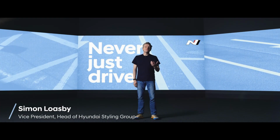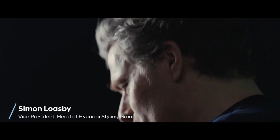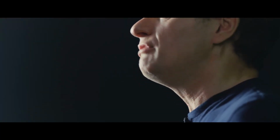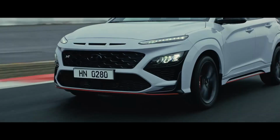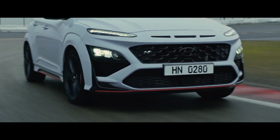Hey everybody, my name's Simon Loseby. I'm head of Hyundai Design. When the Kona was launched back in 2017, it made quite a splash in the B-SUV segment with its unique and unconventional style. Kona's youthful and adventurous spirit appealed to customers of all ages. And after years of anticipation, with a serious upgrade from N, the Kona N has finally arrived as a proper performance SUV for all driving enthusiasts.